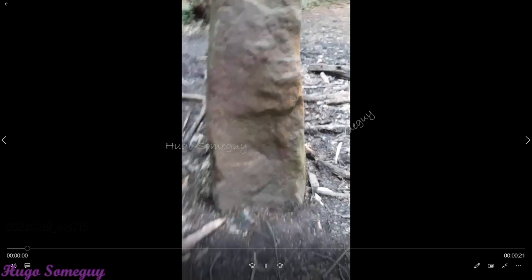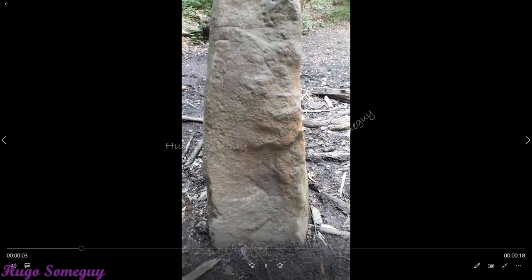So here, this is not fake. This is real stuff. And we don't really know how deep it is. So, I don't really see any flat surface, but nevertheless, very interesting. Could be petrified wood.